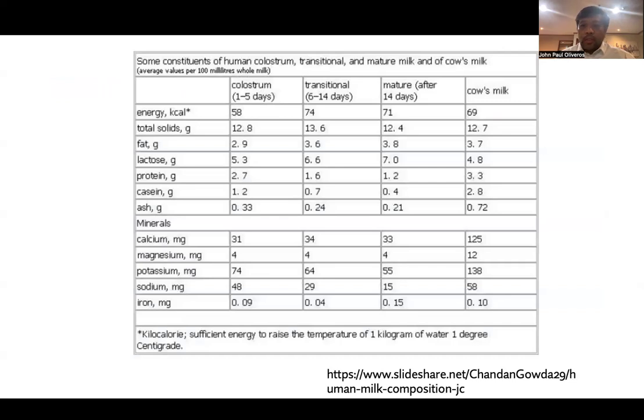So this is the nutritional content of breast milk. The average calories per 100 ml is around 65 to 69 calories. That's around 20 calories per ounce, and it's also like that for regular infant milk formula.